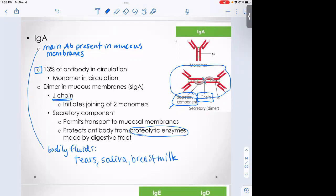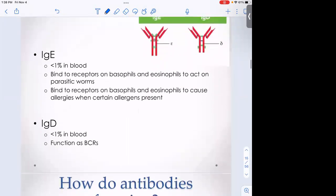Okay, so that secretory component is really important. Those antibodies in breast milk, when they are drunk by the baby, the milk goes through the baby's stomach, which is very acidic, with lots of proteolytic enzymes in the digestive tract. So that secretory component keeps the antibody intact so that it can do some good for the newborn baby. All right, the last two make up a really small percentage of total antibody in circulation.